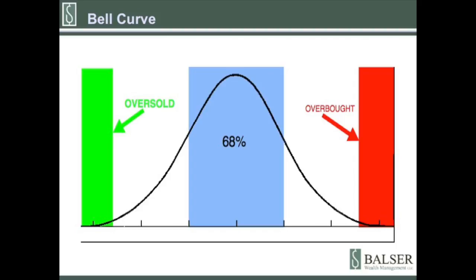If you take a look here at the right-hand side that I have highlighted in red, this is about 2.5 zones away from the middle. Sometimes it gets over to 3, and that means we're way, way overbought. The rubber band has been stretched way, way too far to the right, and we need to have it pull back to the middle.